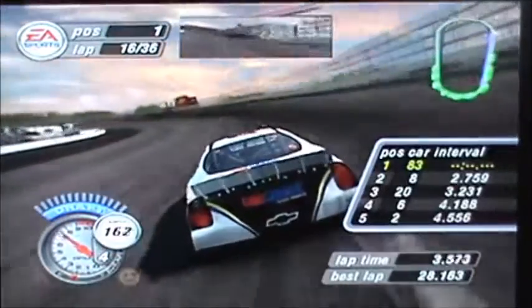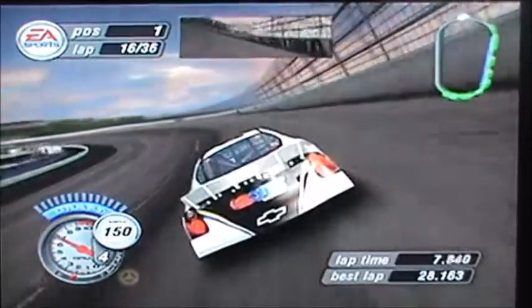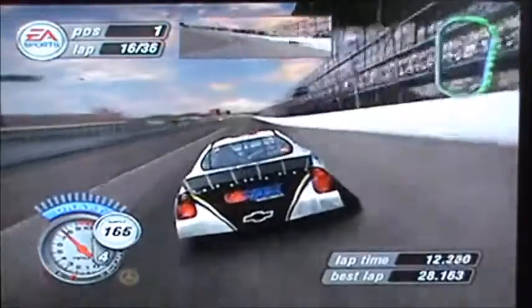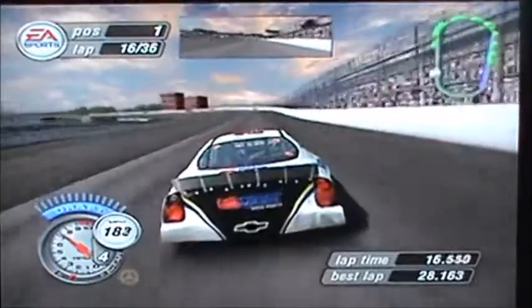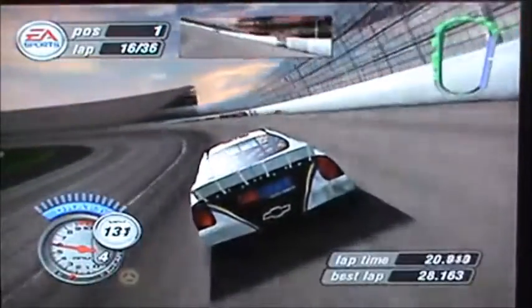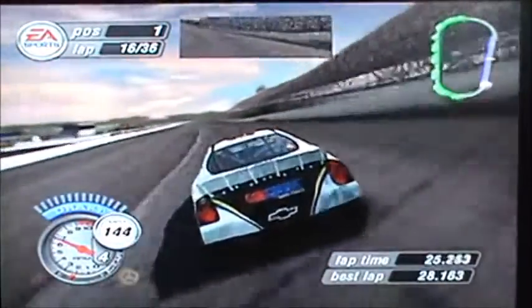12 years later, I think they finally made a decent NASCAR game. This is the last decent NASCAR game in my opinion. They just took a step back from 05 to whatever, and it hasn't been the same since. For sure. I wish it was, but whatever.